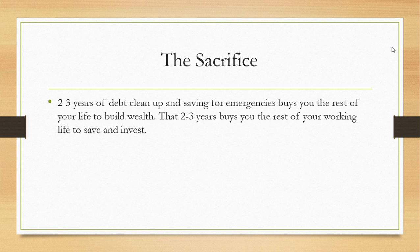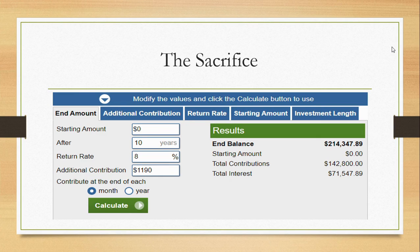So let's talk about the sacrifice. 2 to 3 years of debt cleanup and saving for emergencies buys you the rest of your life to build wealth. That 2 to 3 years buys you the rest of your working life to save and invest. So let's check this out. I went to an investment calculator.